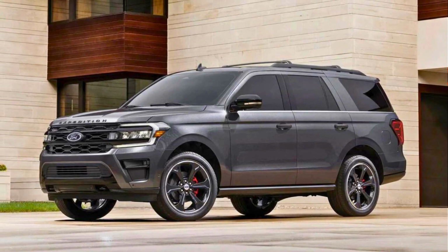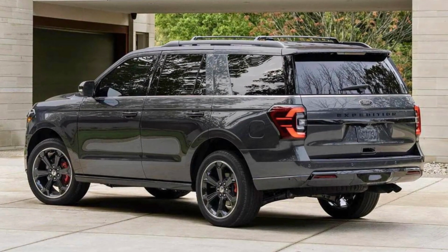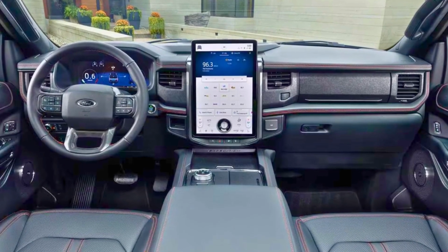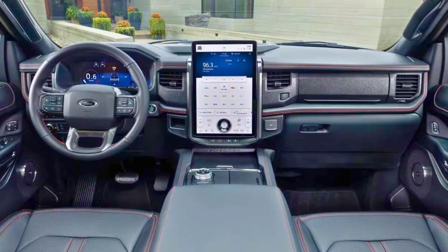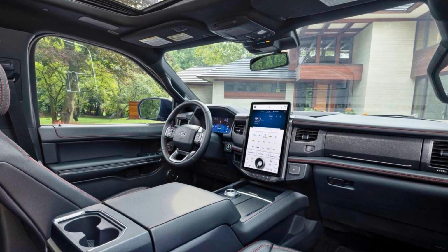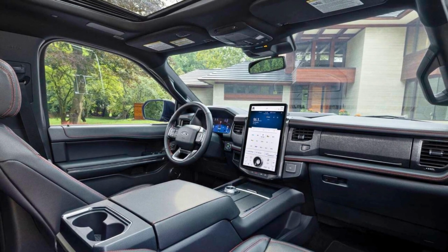What's cool is that this bad boy shares a lot of its guts with the F-150 and other Ford models. That means when something goes haywire, you won't have to go on a wild goose chase for spare parts, and your wallet won't be crying either. And here's the kicker, my friends. According to the folks at IC Cars, the Expedition has a 20% shot at hitting the 250,000-mile mark. You've got a 1.3 times better chance, my friend.